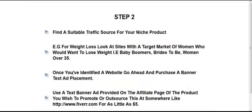So at this stage you should have found a product on ClickBank that you would like to promote. You should have created an account on buysellads.com, and you should have sourced a website from their list of websites that you would like to place your banner ad on. So for example, with weight loss, we looked at sites that target women who would want to lose weight, for example baby boomers, brides to be, women over 35, and once you've identified that website, it's time to go ahead and purchase your banner ad.